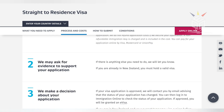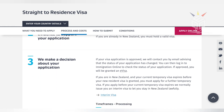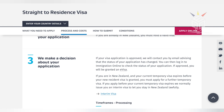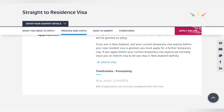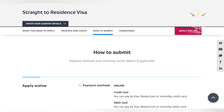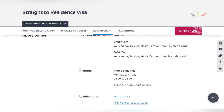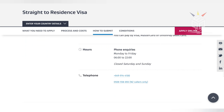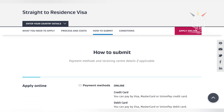So guys, you can check all of that. You may need any other information to support your application. If they need any other one, you would get to know here. If there's anything else you need to do, they will let you know. Then they make a decision about your application. You can see the processing time frame, 80% within 3 months. So guys, how to submit? Of course, you can make a payment through debit card. You have phoning hours, and you can see the telephone numbers to call. Then that's how to submit.